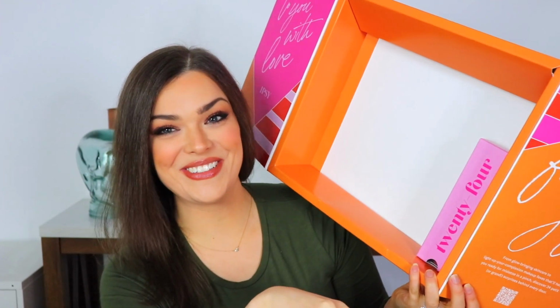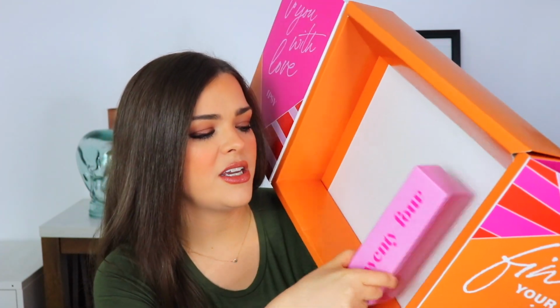We have made it here to the very last day, day number 24. Excited to see what is in here. I honestly was hoping we would get a little more variation in the shapes and sizes of the doors, because there's definitely not an eyeshadow palette in here. Well, there could actually be a long eyeshadow palette, but I feel like the shape of these boxes lends very much to one specific type of beauty stuff. So let's go ahead and see what we got for the very last day of the advent calendar.